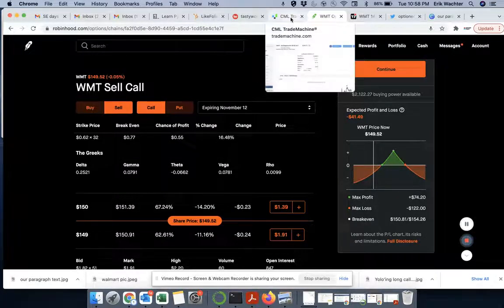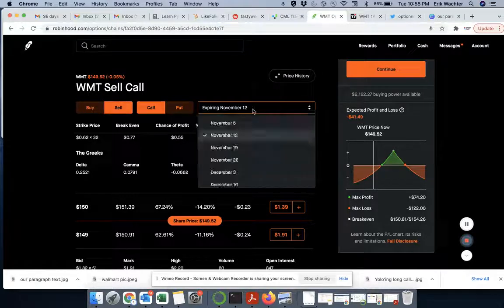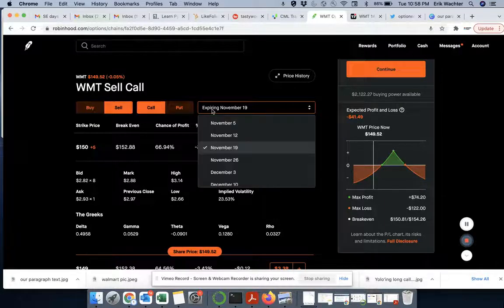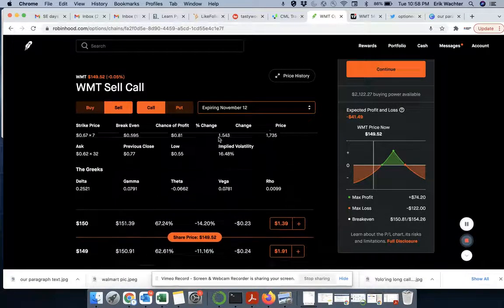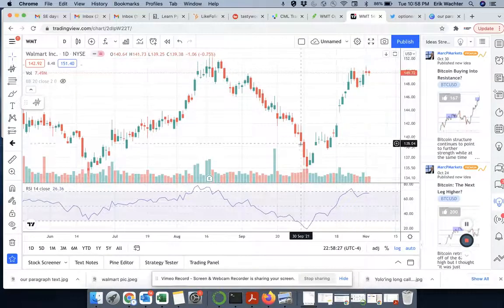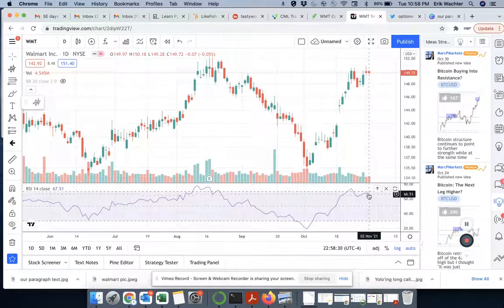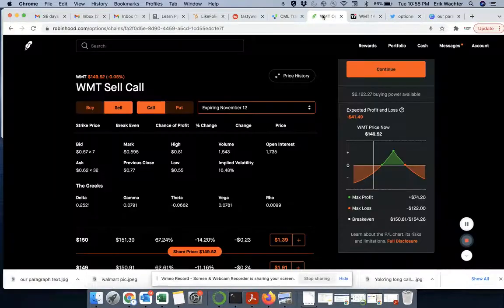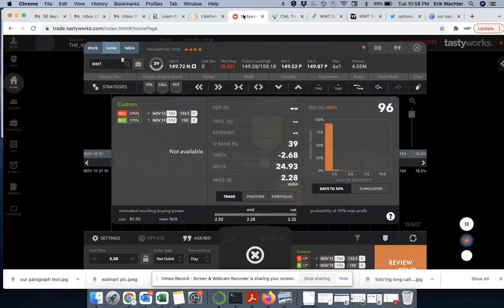Like I said, we're buying the 150 call on November 19th, and then selling the 152 call on the 12th. So it's about 40-25 or 50-20 on the deltas. That's what I did. Walmart right now is a little bit oversold, which is my one contention with it. And the last thing, I just want to show you what this looks like.